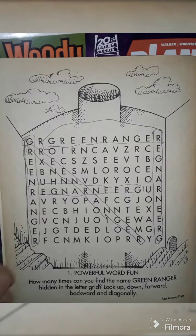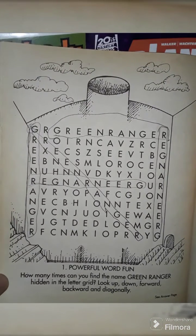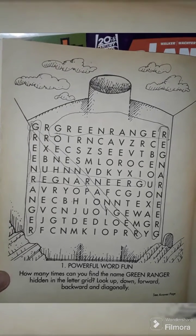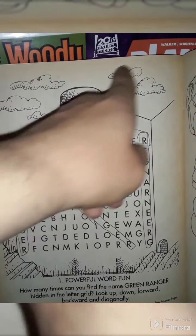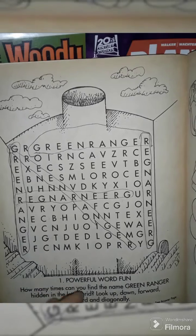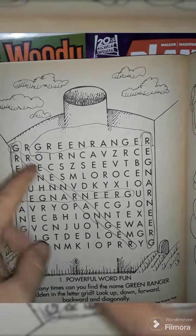Let's move on. What else is in this book? We got a word search here. Powerful word fun. How many times can you find the name Green Ranger hidden in the letter grid? Look up, down, forward, backward, and diagonally. And we got some doofy-looking clouds up here. Not as bad as the stars, but still not amazing. So anyway, someone actually did do some of this. I didn't do this. I bought it secondhand.